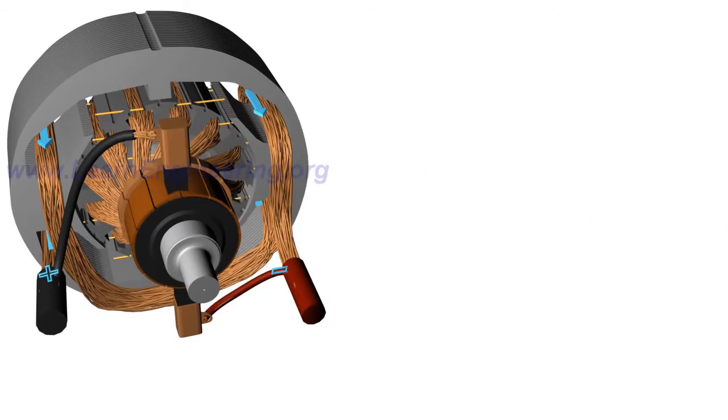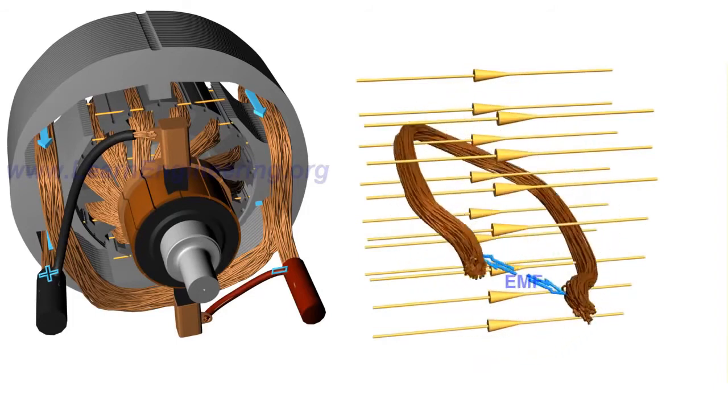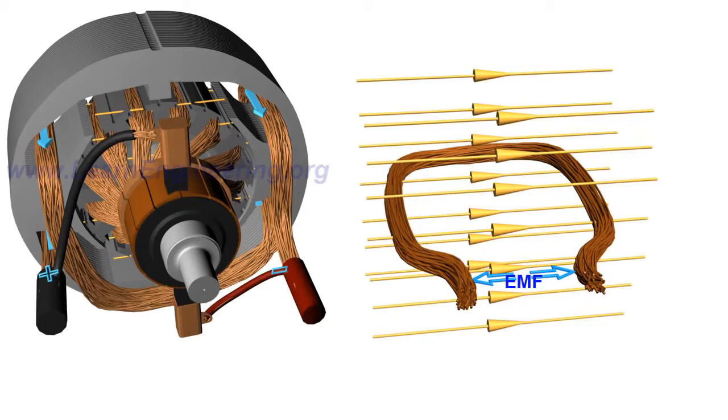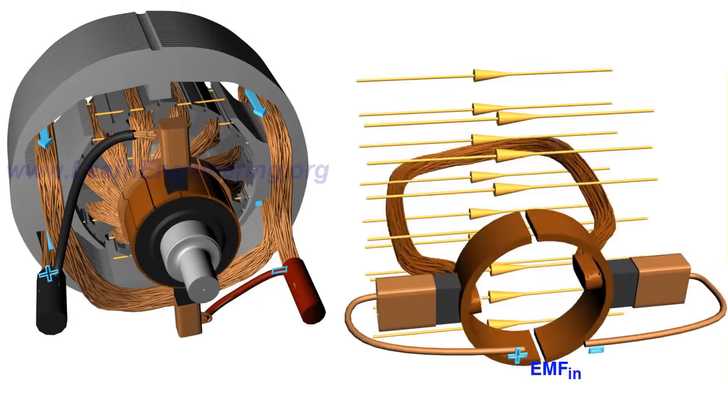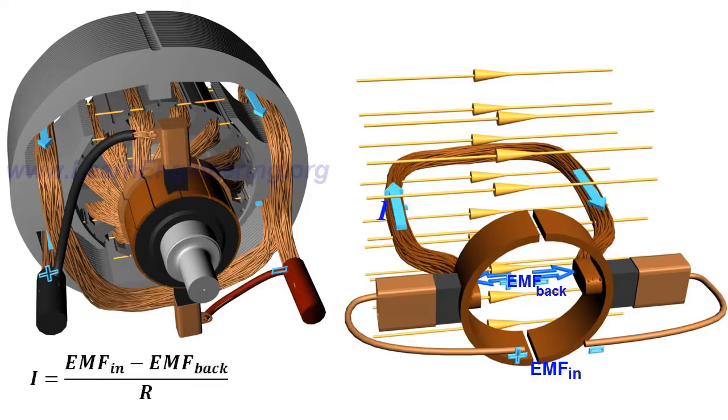A rotating loop in a magnetic field will produce an EMF according to the principle of electromagnetic induction. The case of rotating armature loops is also the same. An internal EMF will be induced that opposes the applied input voltage. The back EMF reduces armature current by a large amount. Back EMF is proportional to the speed of the rotor.